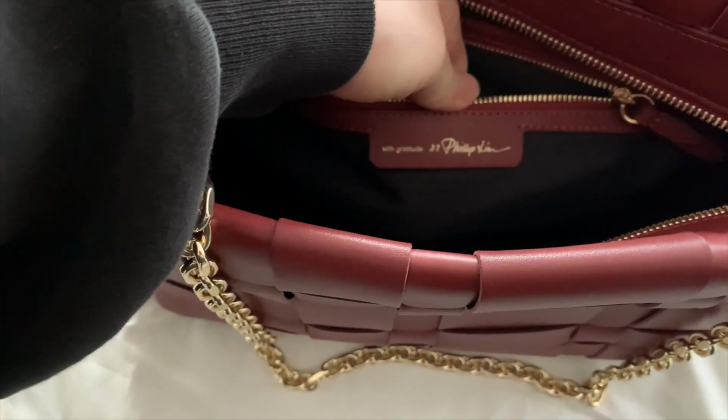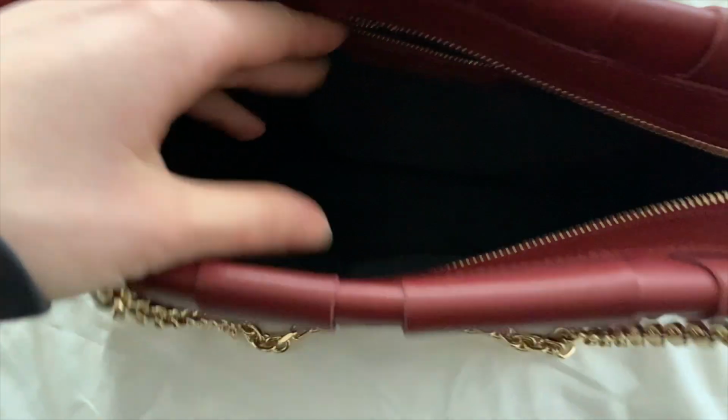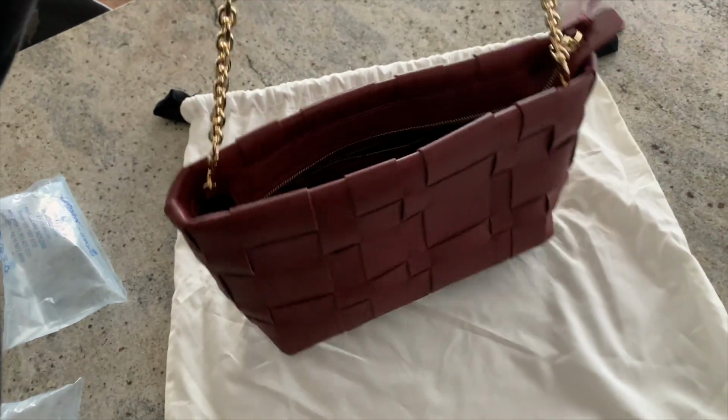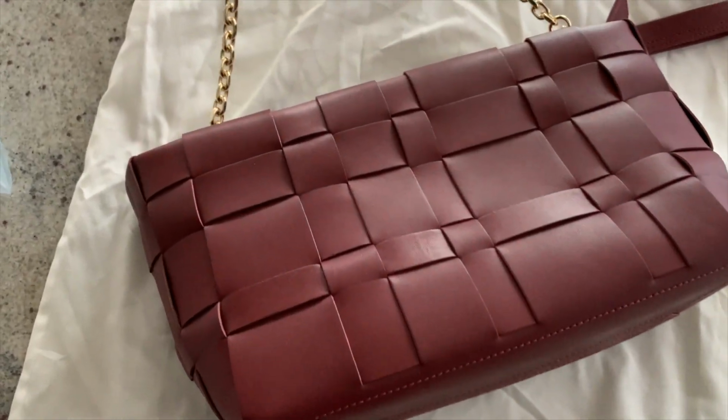It has, with gratitude, that's nice. And then a nice little pocket there. Beautiful. It smells nice, nice dust bag. I absolutely love this. I'm so excited. I went ahead and bought this.